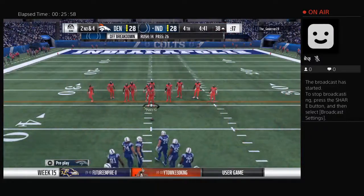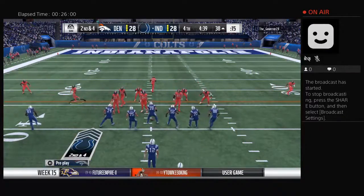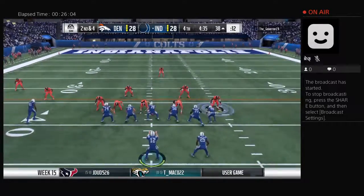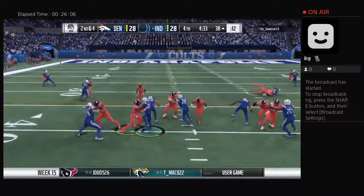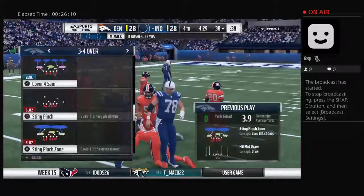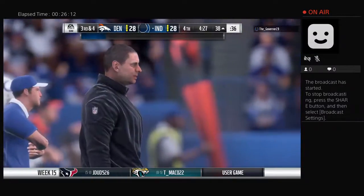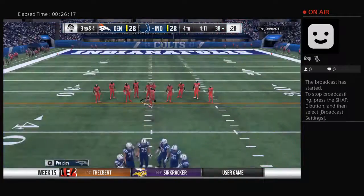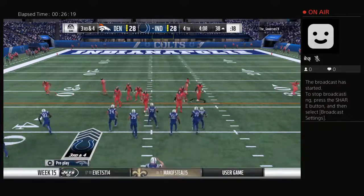And after the play on the ground, that brings up 2nd down here. They keep it on the ground. Mack again. And this time he's not going anywhere. They'll get him down right at the line of scrimmage. No gain on the play that time, and they'll look to convert on what will be a 3rd and 4.